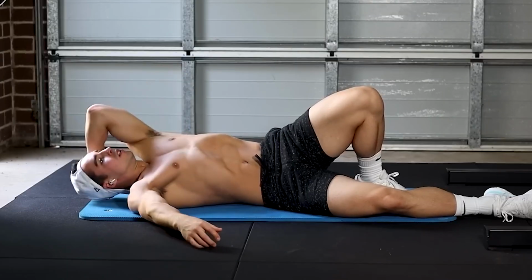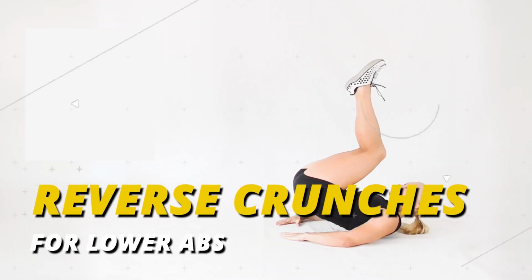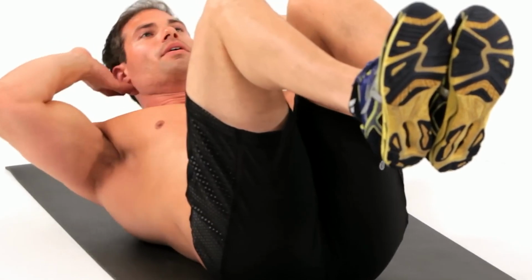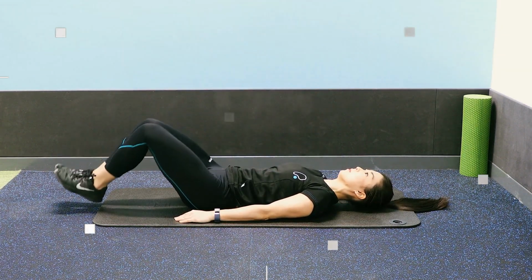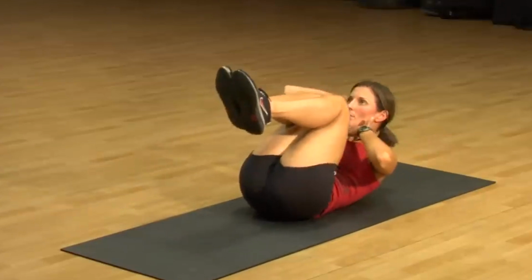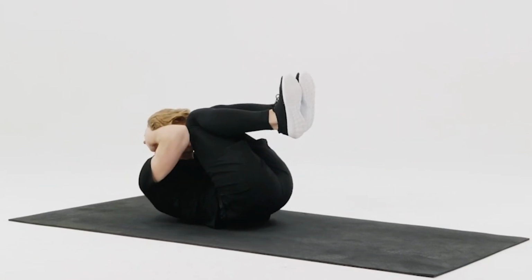So how do you go about building bigger, more visible abs? That's where these 2 exercises come in. First up, the reverse crunch. This exercise is a game changer when it comes to building your lower abs. Here's the thing. New research shows that muscles nearest to the part of the body that is moving get stimulated the most. In other words, to target your lower abs, you want an exercise that moves the lower part of your body toward the top half. And that's exactly what reverse crunches do. They focus the movement on your lower abs, which makes them ideal for building that part of your six-pack.